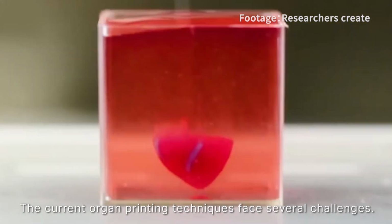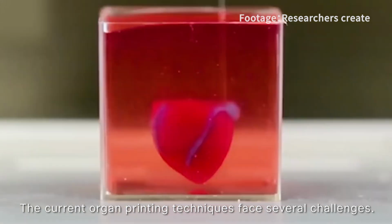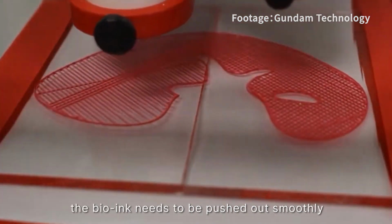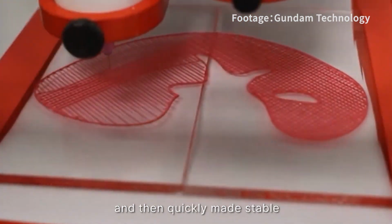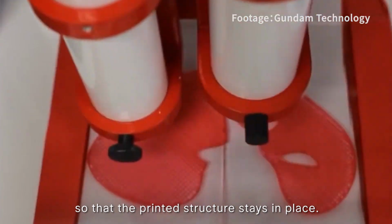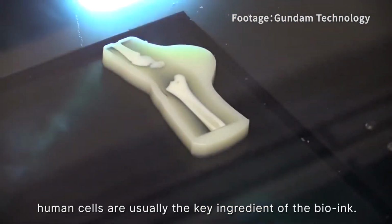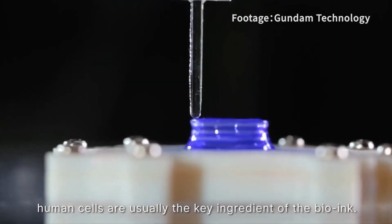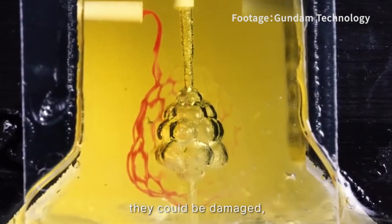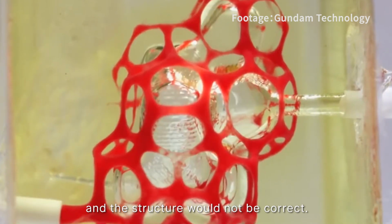The current organ printing technique faces several challenges. In most 3D bioprinting methods, the bio-ink needs to be pushed out smoothly and then quickly made stable so that the printed structure stays in place. In 3D printing of organs, human cells are usually the key ingredient of the bio-ink. If the cells are not held in place, they could be damaged and the structure would not be correct.